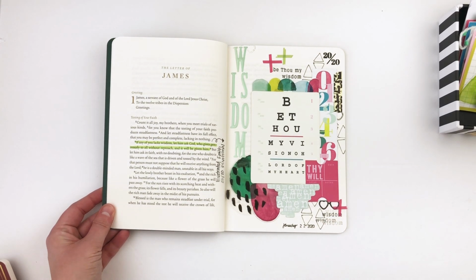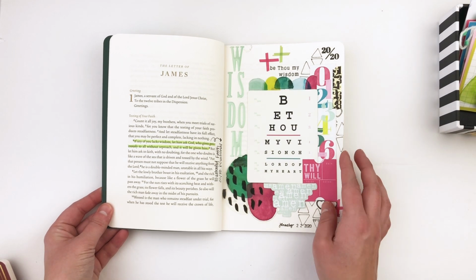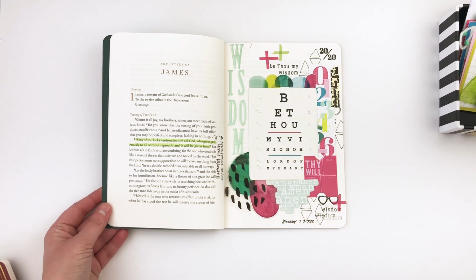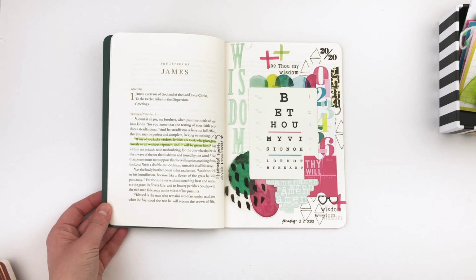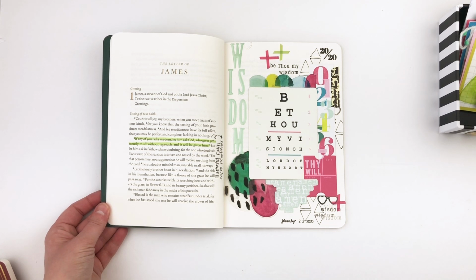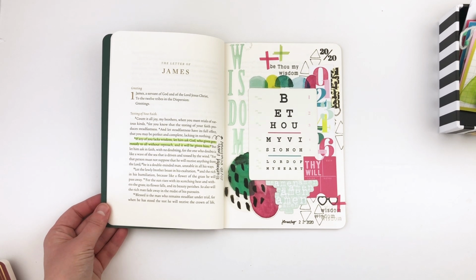But I wanted to just read one thing that I had written over in my devotional, because I didn't do a journaling space here, was that the Holy Spirit is God's gift to us, so we can have that same wisdom that he has. And I pray this prayer for all of us, that we'll be full of wisdom, which, as talked about in this devotional, includes good judgment, knowledge, and discernment.